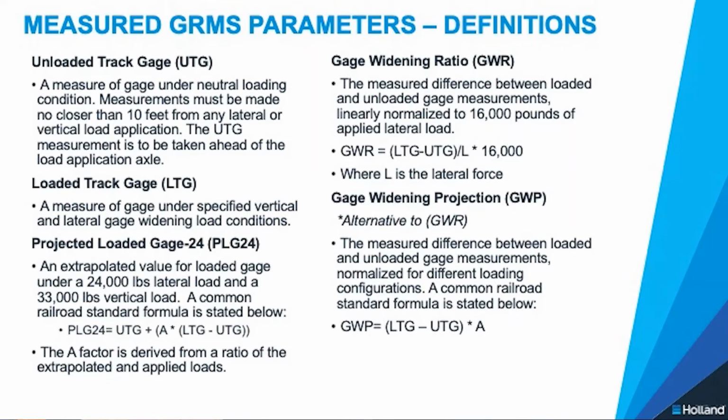Loaded gauge is a measurement of gauge under specified vertical and lateral gauge widening load conditions. Then we have projected loaded gauge 24, or PLG 24, which is an extrapolated value for the loaded gauge under 24,000 pounds of lateral load and a 33,000 pound vertical load. A common railroad standard formula is PLG 24 equals the UTG plus A times the loaded gauge minus the unloaded gauge, where A is a factor derived from a ratio of extrapolated and applied loads.